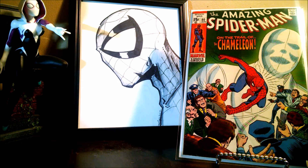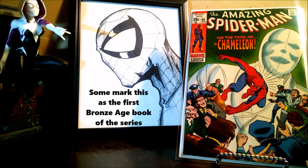Amazing Spider-Man number 80. This is from 1970. Some people say this is the first Bronze Age book. I kind of disagree with that. I think there's a clear pattern when you start seeing the shift to Bronze Age in Spider-Man. I think it's different between every series. But yeah.